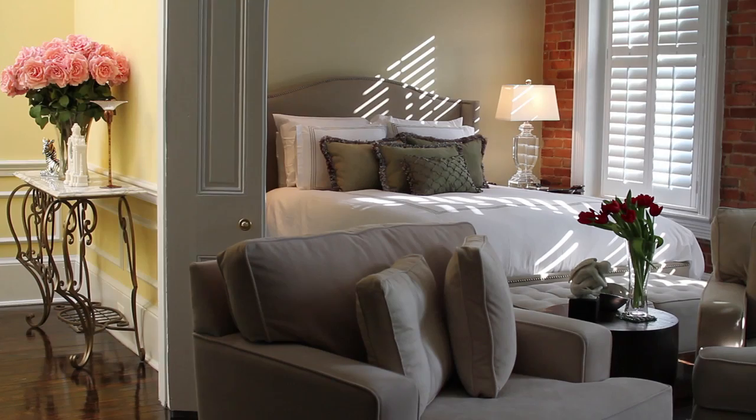This master bedroom has a cozy sitting area, a wood-burning fireplace, flat-screen TV, and exposed brick, which gives it a very warm feeling.